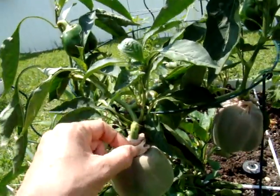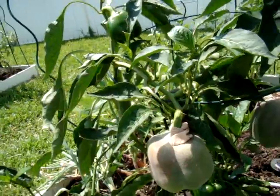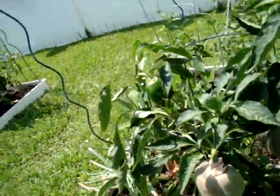I got these little footies at Rack Room Shoes. They have like little boxes of them there. They won't sell them to me, but they were kind enough to loan me a box or give me a box. And so that was very nice of them.